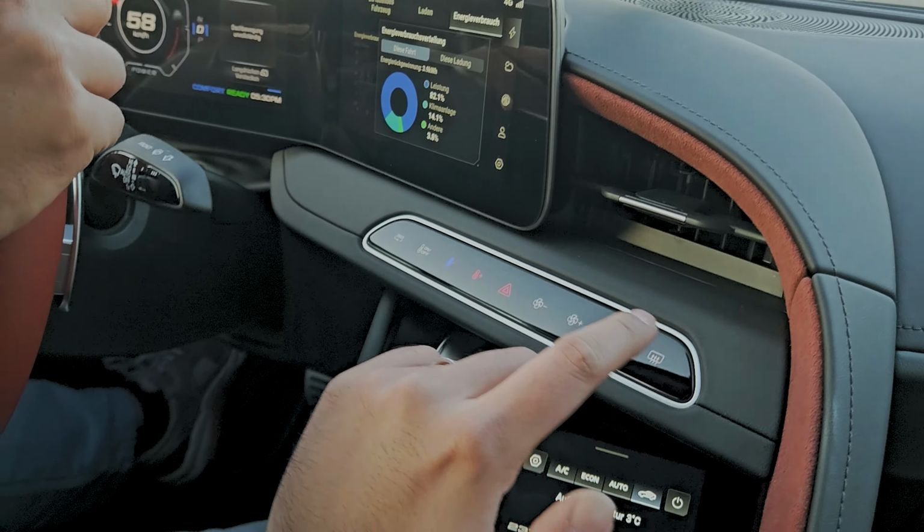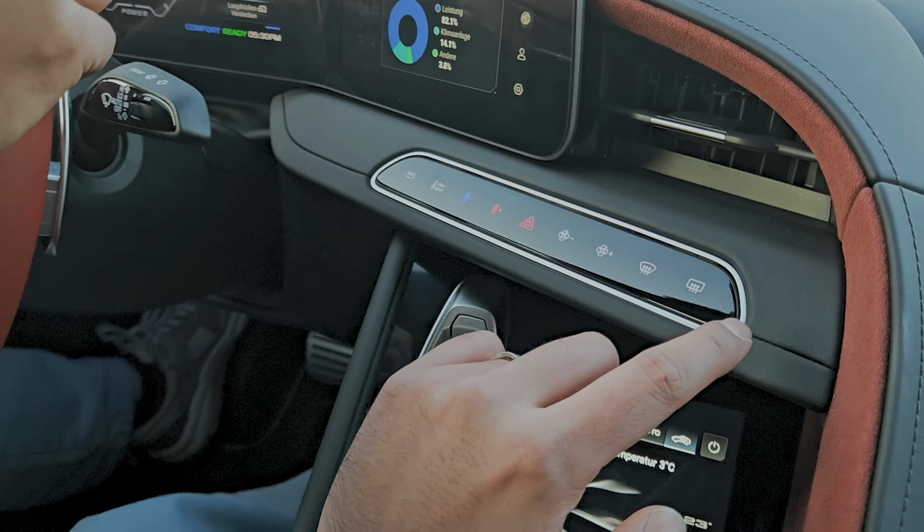So these climate controls, everything over here, this is touch system. But when you press it, it gives you a little bit of haptic feedback, which is not so bad.